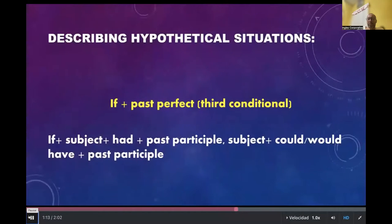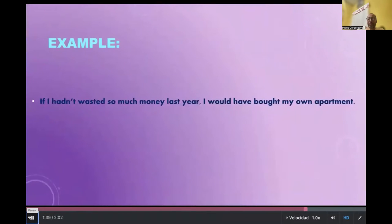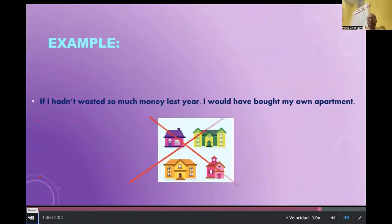When you want to describe a hypothetical situation, we need to use this rule. If plus subject plus had plus past participle, comma, subject plus could or would have, plus past participle. Notice the use of could or would have shows what didn't happen. For example, if I hadn't wasted so much money last year, I would have bought my own apartment. In other words, I didn't buy the house because I had no money.